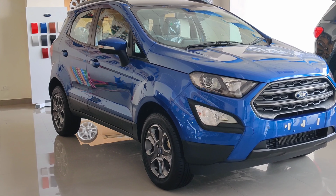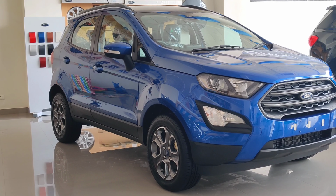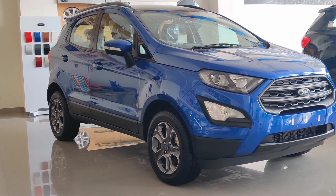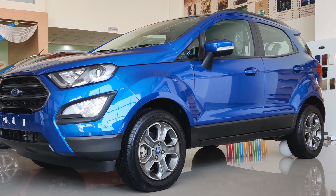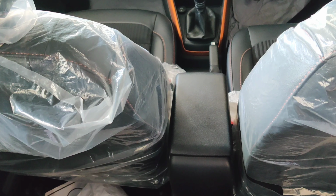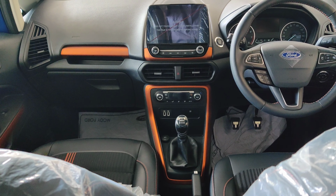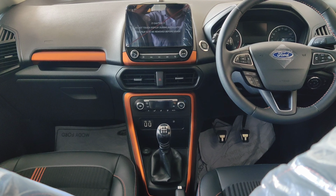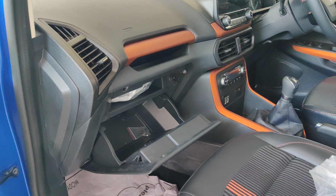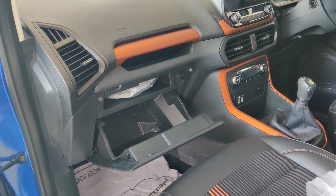And talking about variants, we got four options each in petrol and diesel: trend petrol, titanium petrol, sport petrol, and along with that ambient petrol. And the same like trend diesel, titanium diesel, sport diesel, and along with that ambient diesel. And the top variant titanium plus got an AT option, which is automatic petrol, and its price is 11.19 lakhs ex showroom. Talking about the base variant, petrol starts from 7.99 lakhs, and the diesel base model is 8.9 lakhs.